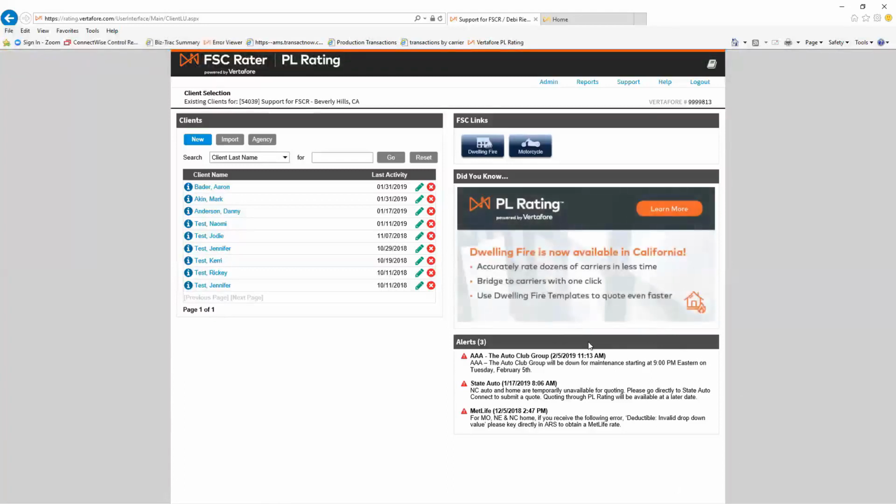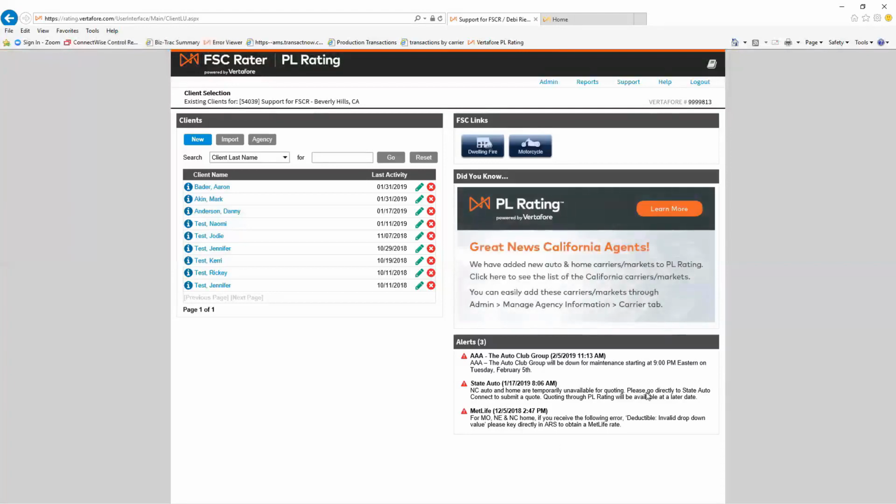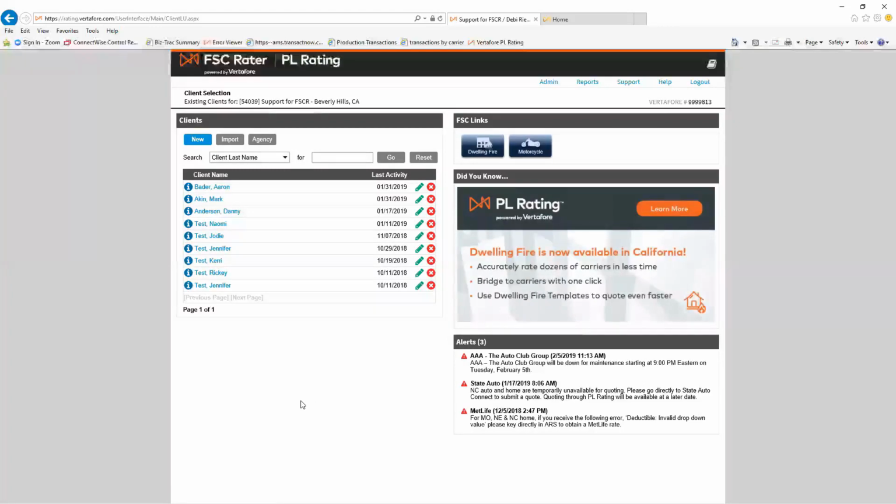Down here in the next section is the alerts. A lot of the carriers that we have in the system are real-time or carriers that have bridging functionality. The alerts allow us to let you know when the carrier has advised us they're having an issue. So if you're doing a quote, and you have an issue with a specific carrier, you'll want to come back here and check and see if we have an alert. Now, I do want you to know that the alert section is not specific to just California. As you can see, I've got a North Carolina alert there. So it's not specific to the state that you do rate, it's for all carriers.